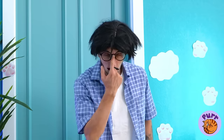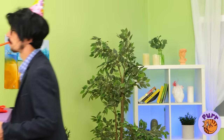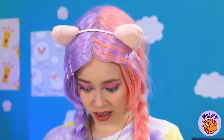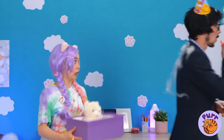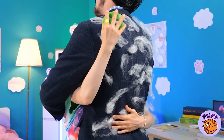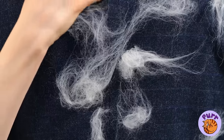Uh-oh. Dad needs new glasses. But let's hope he keeps them for now. Oh, and by the way, happy birthday! He's got a special surprise for you. It's a new cat. Well, a toy one. Because you don't have a real one. And to keep him thinking that, let's put this fur remover to good use. And he's none the wiser.